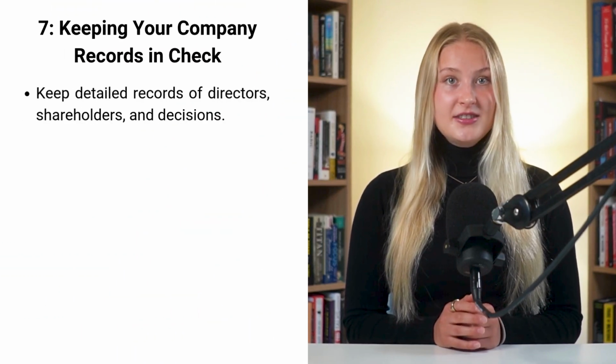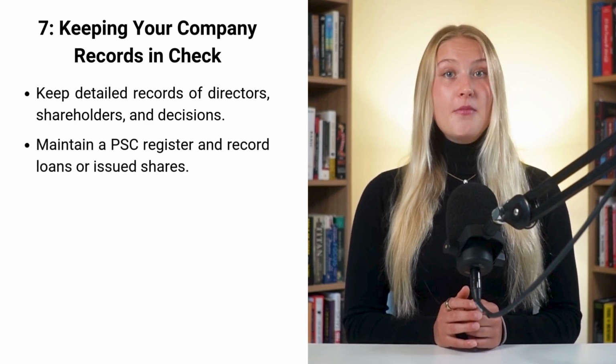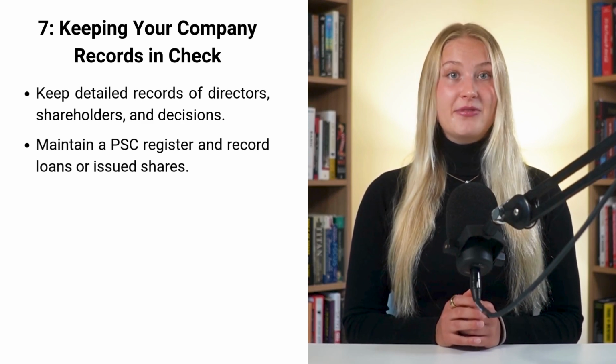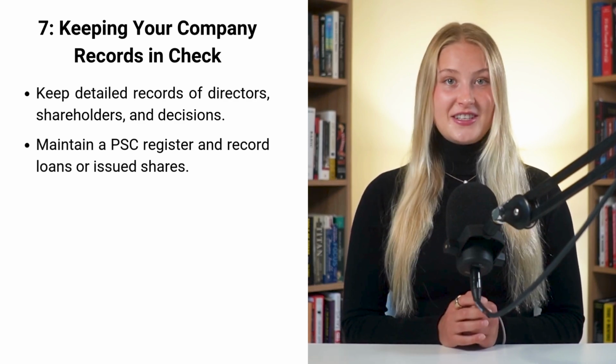With your company nearly up and running, it's essential to keep detailed records. It might not be the most exciting part of business, but it's crucial for long-term success. You'll need to keep records about your directors, shareholders, and key decisions such as shareholder votes and major resolutions. If your company takes out loans or issues shares, those details need to be recorded as well. You will also need to keep a register of people with significant control, as we discussed earlier.